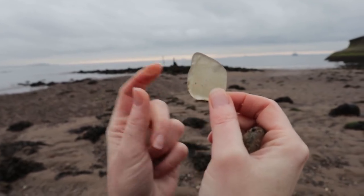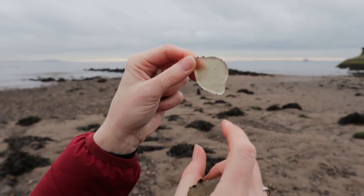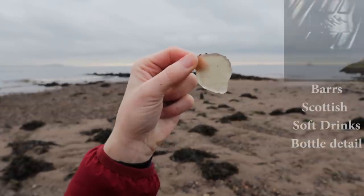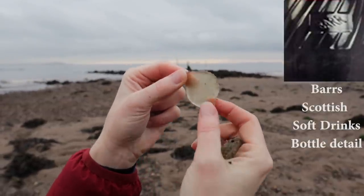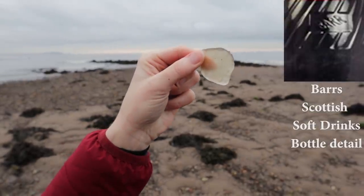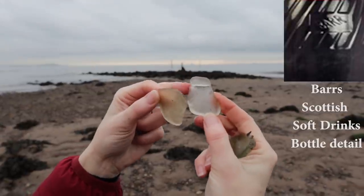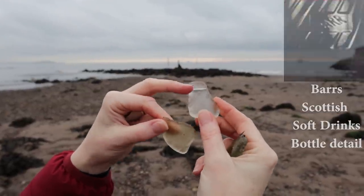It's like a twist. I think it maybe probably went this way. I don't know. Maybe from an iron brew bottle? You think? Well, I'm not sure what they looked like. Is this the top? Could be anything. It could be a barge bottle, actually. That's an interesting wee piece, isn't it? It's very shiny on one side, but it has some really nice sea marks on the other.